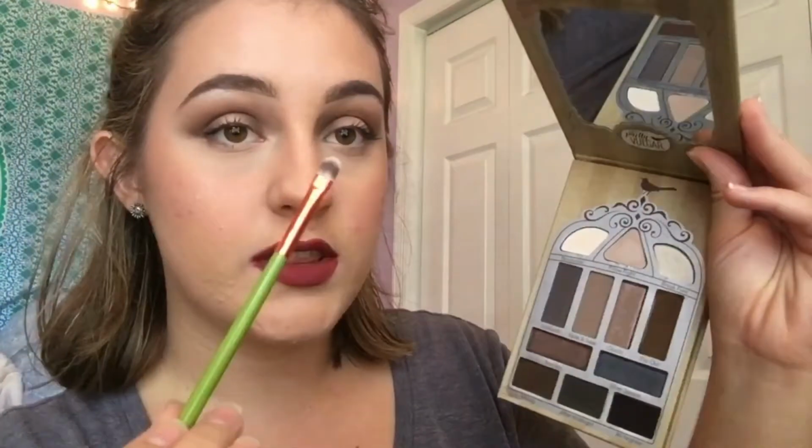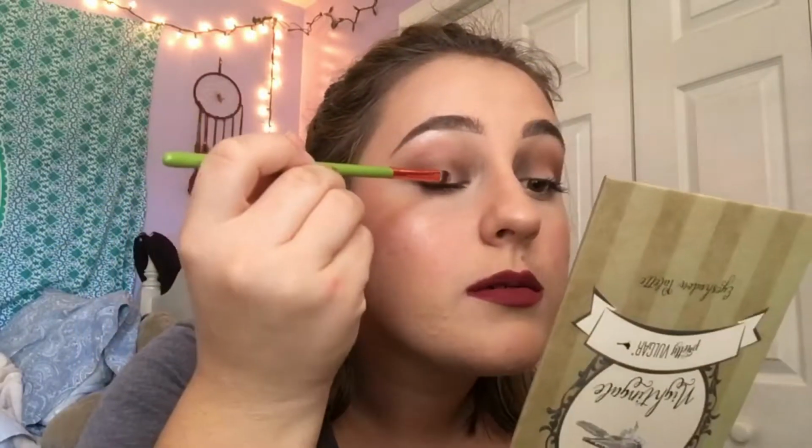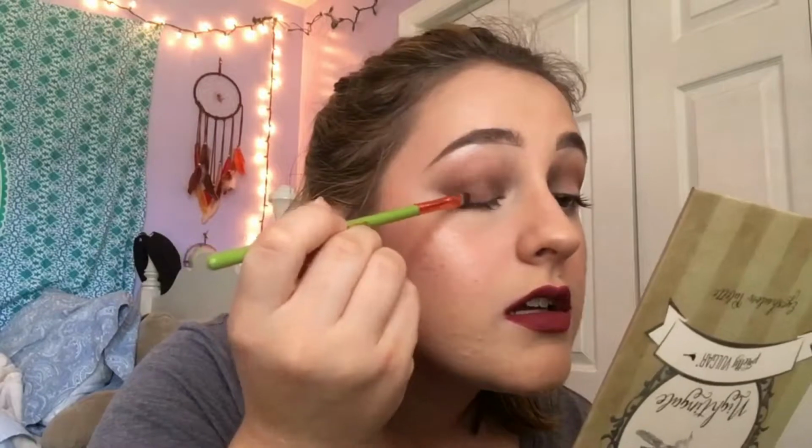And I think for my inner part, or the center of my lid, I'm gonna take the shade Clutch right here with this smaller Alamar Cosmetics brush. And this is more of a shimmery shade. We're gonna put that right in the center where that halo effect is supposed to happen. Oh, that's beautiful.